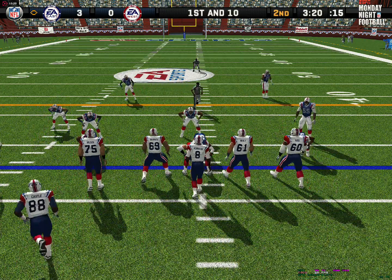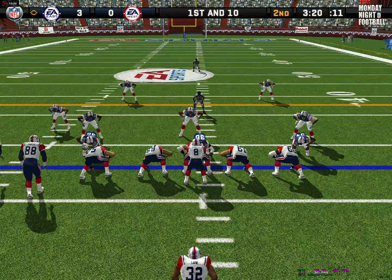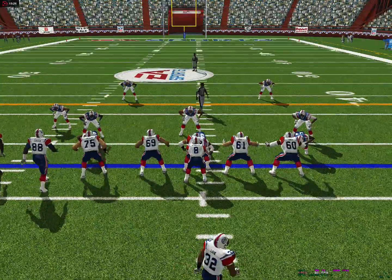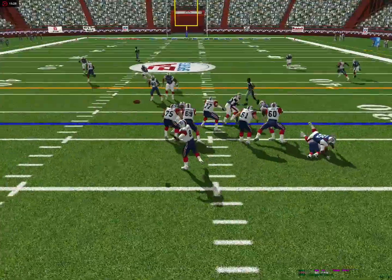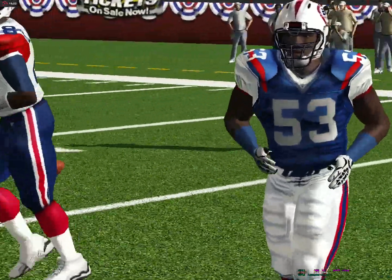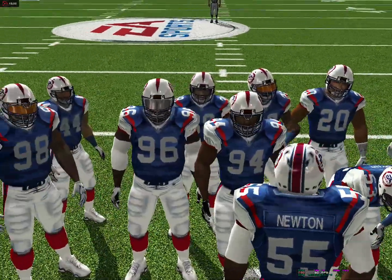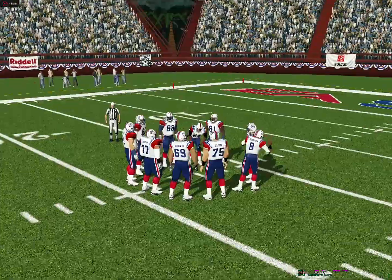First and 10. The home team come out on a nickel pass. Going to the air on first down. Gets the pass off. Swatted away at the line. Bryant had his hands on it. I think he was invisible out there. Wasn't even seen. That's a break for the offense.